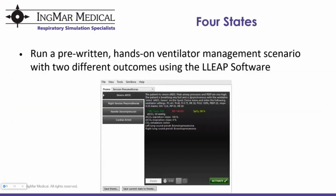Using LLEAP themes, we have prepared 4 states. We have the initial condition of severe ARDS, the occurrence of the right tension pneumothorax, and then the 2 separate outcomes of either the needle decompression or the cardiac arrest, depending on the learner's reaction time and decisions.